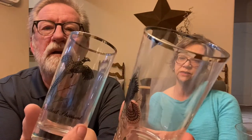I don't know who makes these. There's nothing maybe on the bottom either. I want to say Libby, but I only want to say that because they made a lot of glasses back then. But I think these might have been made in Canada. And there's another grouse, and this one is a Canadian goose. Goose! You knew that was coming, didn't you? And then the last one we have is a canvasback duck.